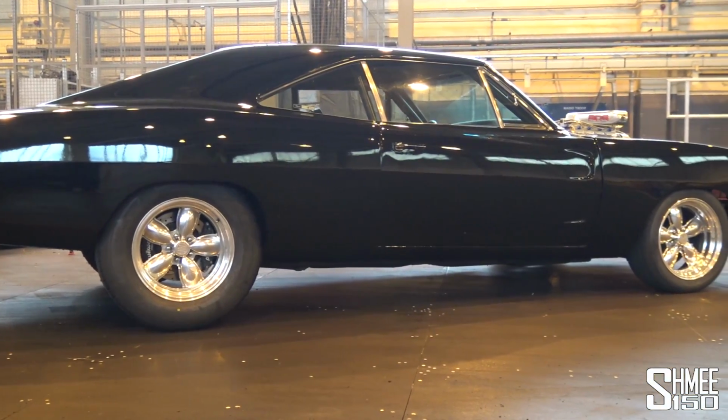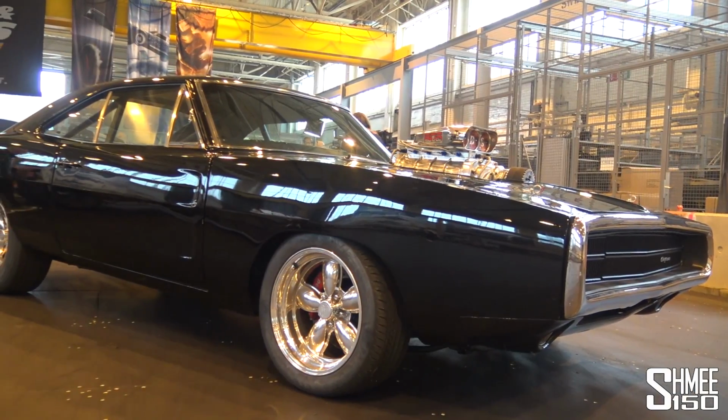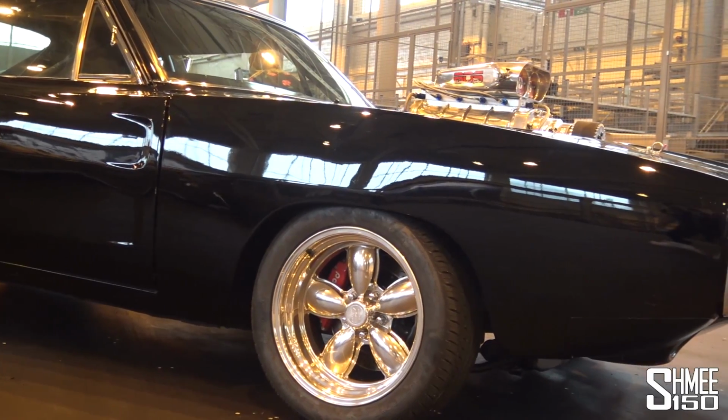The famous 1970 Dodge Charger that is driven by Dom throughout the franchise. Of all the cars within the whole set, I'd say this one, the Black Charger, is probably the most iconic out of all of them. They have obviously import cars, but it's really the American muscle cars that stand out for me. This shape is insane. It's always good to see a big body muscle car.